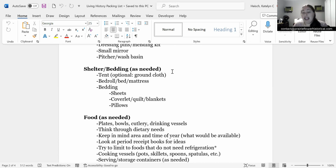Whatever you need to bring. And that's going to vary by the event. You may have been told by the event organizer where you're going to be sleeping. Always clarify if you're not really sure. Sometimes people will assume that participants know that, oh, we're sleeping in the barracks today.